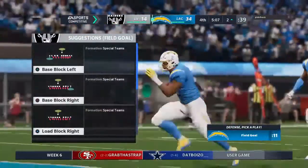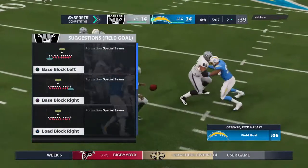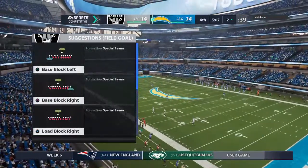The offense, they've had some sloppy moments. Sloppy there again on that one, and it could be the backbreaker. From a defensive perspective, if the offense is going to be sloppy, you've got to take advantage of that. And that's what they've done all game long.